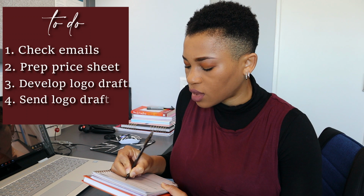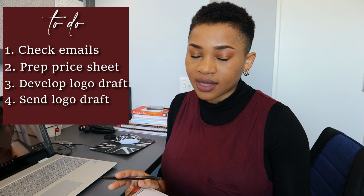I'm supposed to send a client a draft for their logo today. I'm going to start working on that very soon. I'm just still trying to organize myself now. When I send the draft, they're definitely going to get back to me and tell me what to change, anything to adjust. We're going to discuss colors and all of that. But for now, I'll just send a draft in black and white.